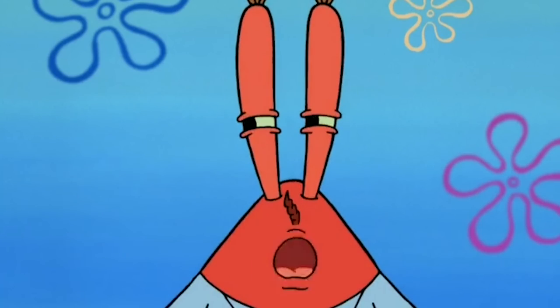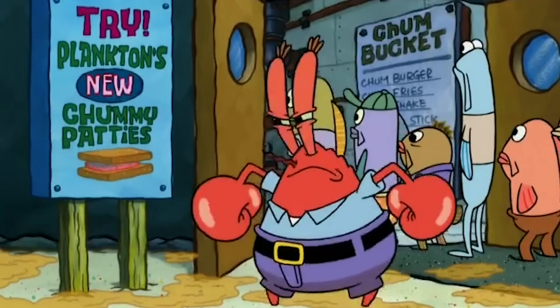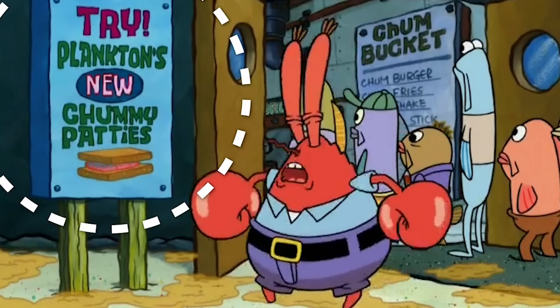When Mr. Krabs is reading Plankton's sign for chummy patties, he says the word delicious and reads a sentence claiming now with edible flavor. However, if we look at this sign, none of these things are on the sign. So I don't know where Mr. Krabs is getting it from, thus making for a weird little mistake.